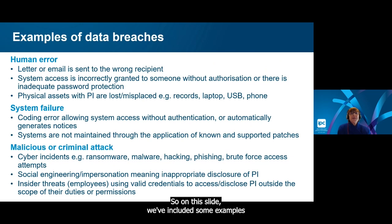So on this slide, we've included some examples of data breaches, and under human error, a letter or email sent to the wrong recipient is a very, very common cause of data breaches. The IPC receives regular voluntary breach notifications about these type of breaches.